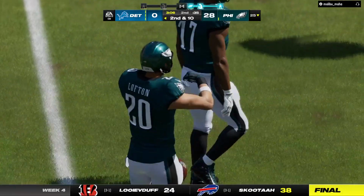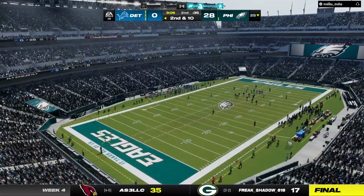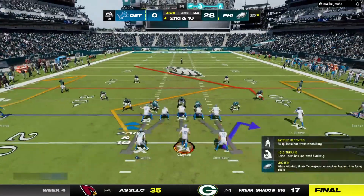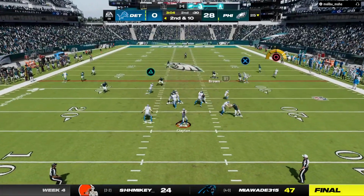It's been a struggle for them throughout the game, and that 3 and out on the last possession told you just how stalled they are on offense. So who will step up here? We'll see. An incomplete pass leads to 2nd and 10 from the 25.